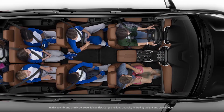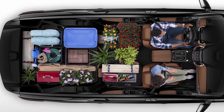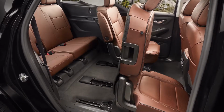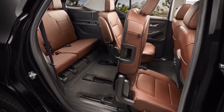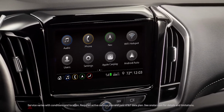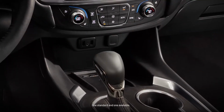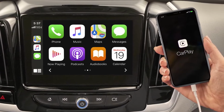Traverse has plenty of room, with 98.2 cubic feet of best-in-class cargo space and available hidden storage compartments. The second row's enhanced Smart Slide system allows easy access to the back, where there's plenty of third row legroom. Traverse makes road trips more enjoyable, with an available 4G LTE Wi-Fi hotspot that allows you to connect up to 7 different devices. Plus, there are USB ports in every row and seamless phone integration is available.